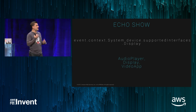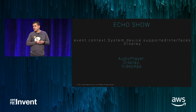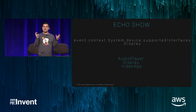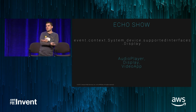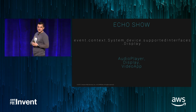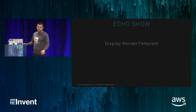So if the device is capable of playing video, like MPEG-4, it supports HTTP live streaming, or you could just throw video in an S3 bucket. We've seen some brands, in order to do animation, generate animation videos on the fly, store them in S3, point to the S3 bucket, bring it down in your response object, and then you've got some cool, neat video animation, kind of like the early mobile days where you would see a lot of that happening too. So the call that you're going to make on display is render template.